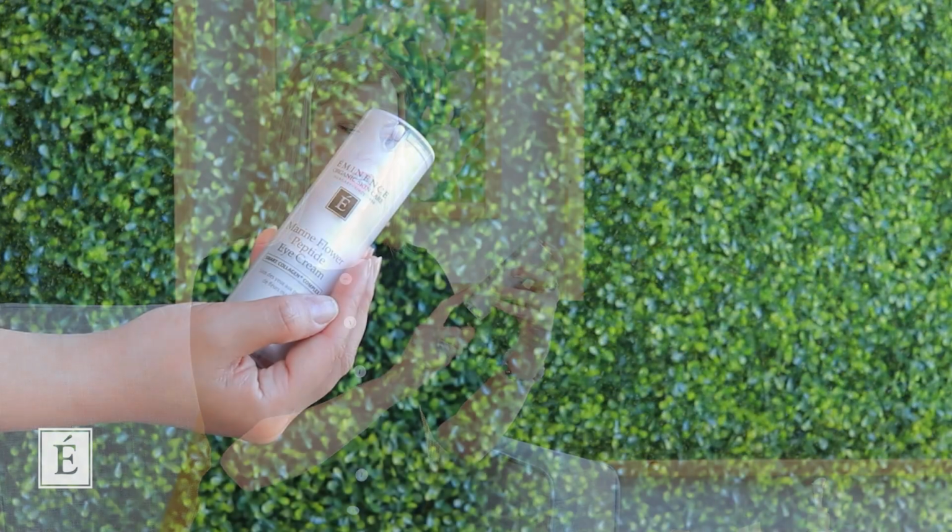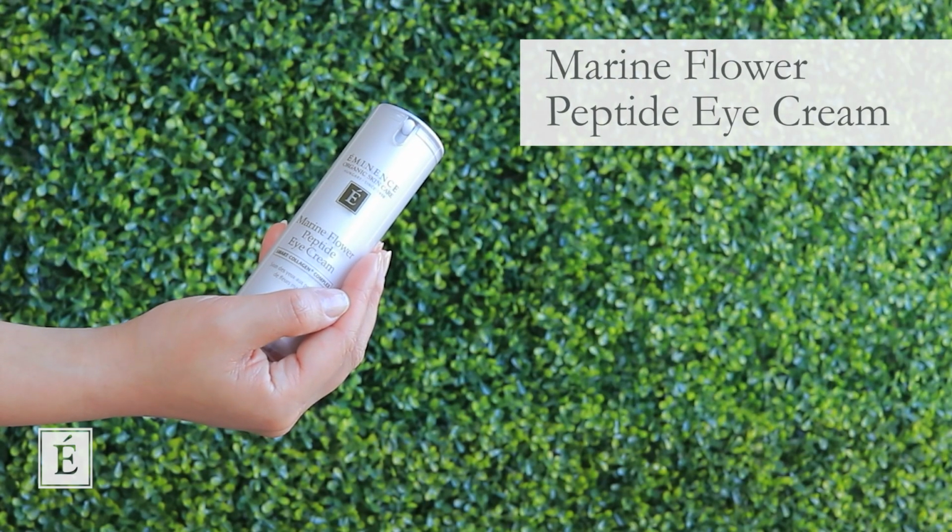For another eye cream, though, if you like a little bit more of a pump or a different style, then of course we have our beautiful marine flower peptide eye cream. So maybe someone who's on the go, likes things a bit faster, you might prefer a pump style of eye cream.